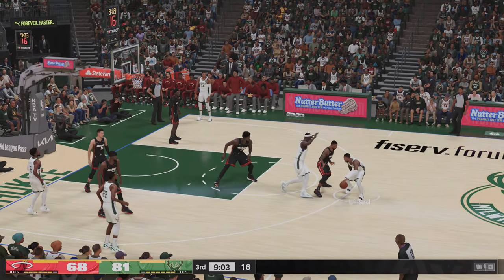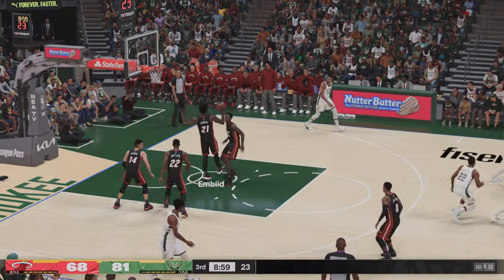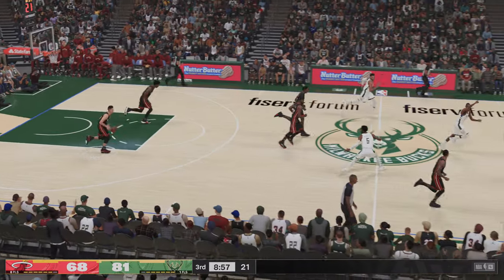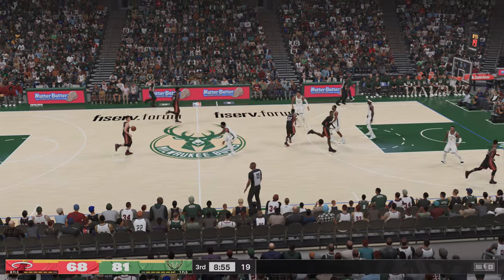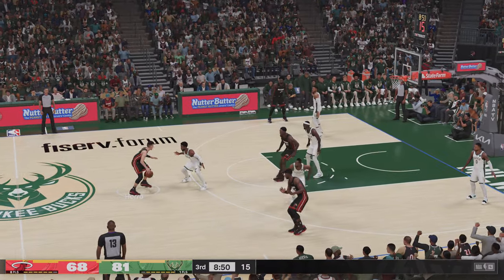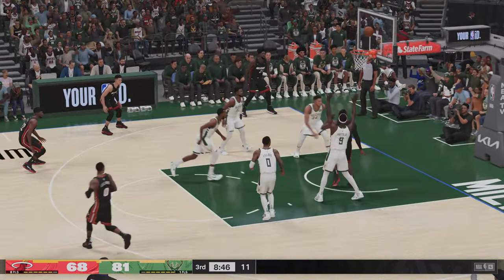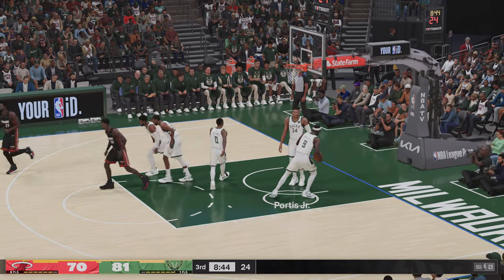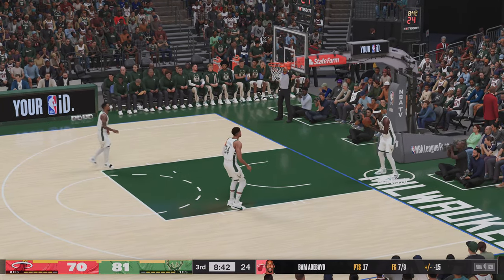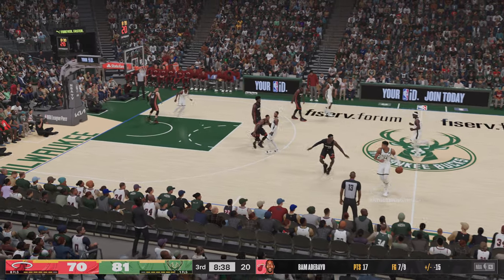Lillard against Lillard. Fires the three. The shot by Lillard, no good. And yeah, that old adage about being too wide open, not a thing. He just missed it. Pass to Adebayo. And the layup is good off the glass. Adebayo's got 17. He's up for the challenge. Bam, battling on the interior.